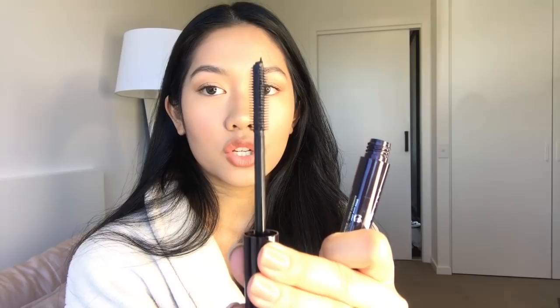I got another By Terry product. It is called the Lash Expert Twist Brush Mascara. So you can twist it at the bottom here to change the brush. That's interesting.